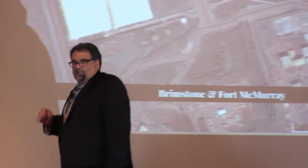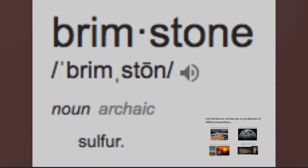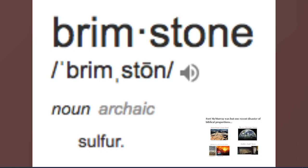What is that yellow stuff? It's a byproduct of refining the tar sands or the oil sands. Pardon me? No, nope. It is sulfur. What's an archaic name for sulfur? Brimstone. Because it forms on the brim of volcanoes. So sulfur forms on the brim of some volcanoes, so therefore it's brimstone.